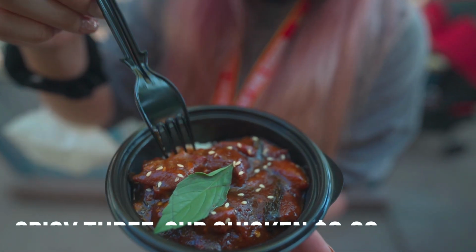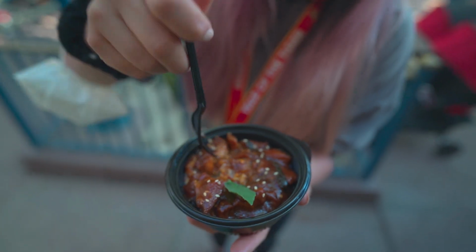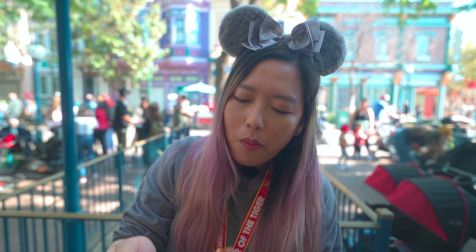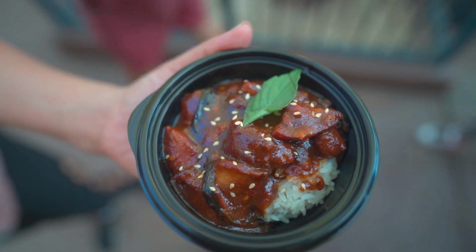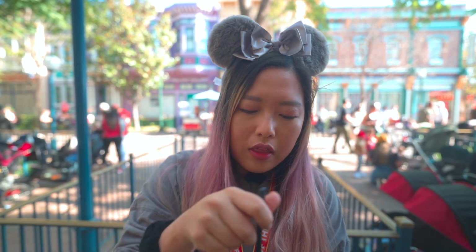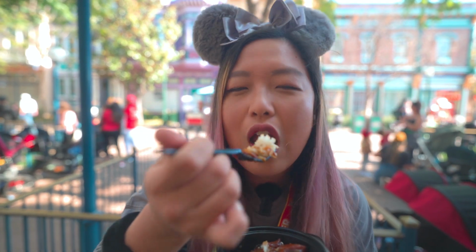It is the spicy 3-cup chicken. You can see here there's a nice sauce and it's soy sauce base. You can actually smell the soy sauce in the air. Let's try a bite. Ooh, and it has a nice spicy kick. I was not sure how spicy they were actually going to make it, but it has a pretty good spicy kick. You could taste that vinegariness from the rice wine, and the soy sauce is really not salty, but it's a strong soy sauce flavor. The rice needs a little work. As an Asian person growing up eating rice, it needs a little work, but the chicken itself is really good.